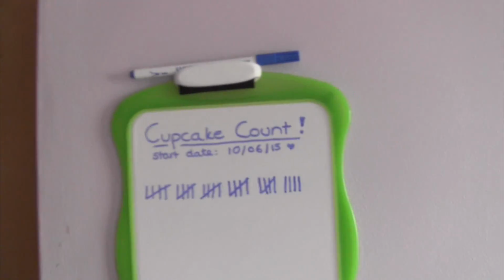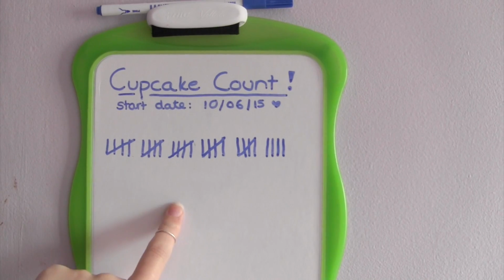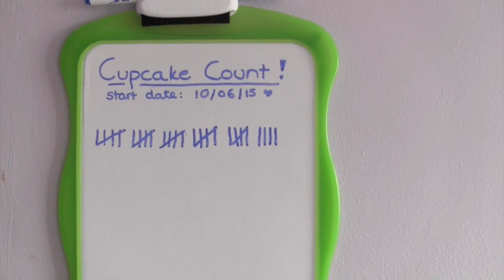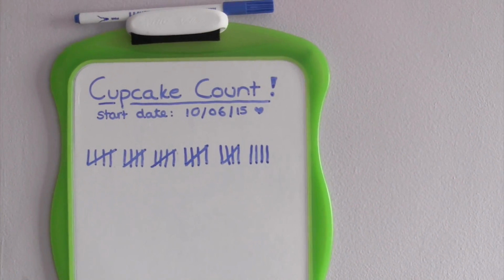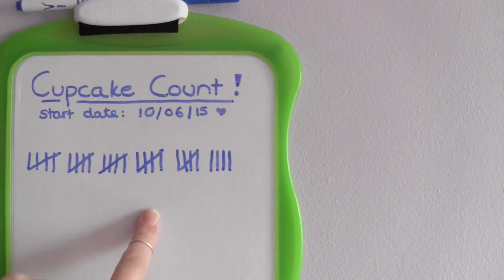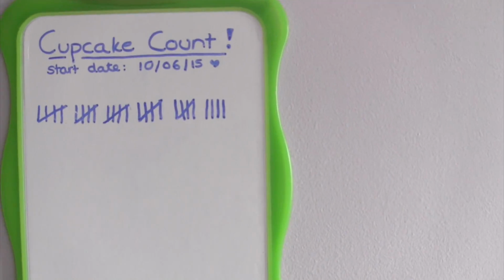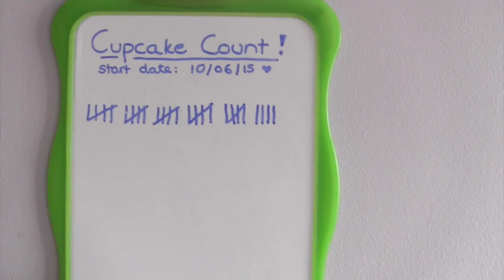Now this is new. I have decided to keep count of all the cupcakes I made. So in 3 days so far I've made 29, which is actually really good for me. But yeah, I just realised that I've made like 700 cupcakes in my lifetime, and I wanted to see how many I could make in 2 months, 3 months, 6 months, a year or whatever. So I've made this little count, and when I hit 50 I'll put a little 50 here and then I'll start counting again. Oh, I've just scratched one of them. Oh well, but anyway, I thought this was fun, and this is just a whiteboard I've stuck on the wall.